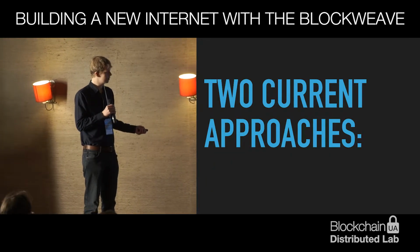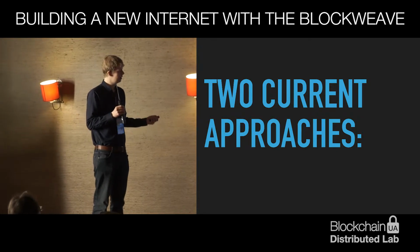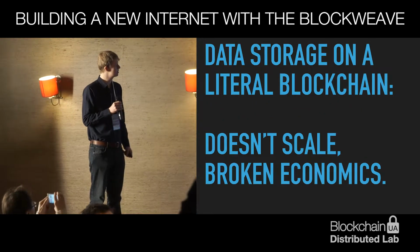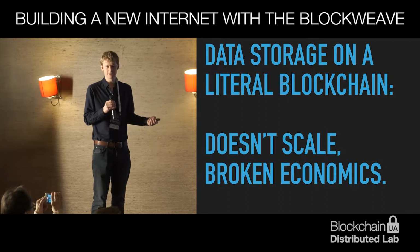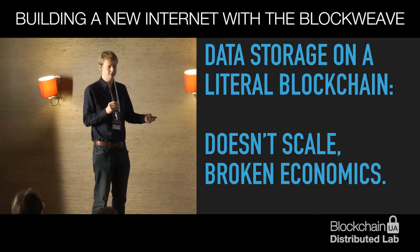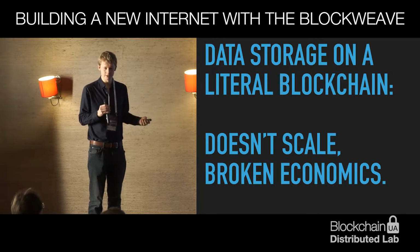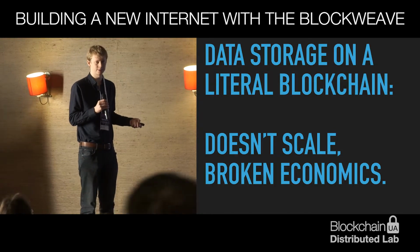So we've got two current approaches to the system, and I'm going to argue that both of them suck, and propose a third one. So the first approach is data storage on a literal blockchain. That is, you literally get your data, your image or whatever it is, and you put it on Ethereum or Bitcoin, where everybody has to store it if they're running a full node forever, which doesn't scale at all, and it has really broken economics as well.